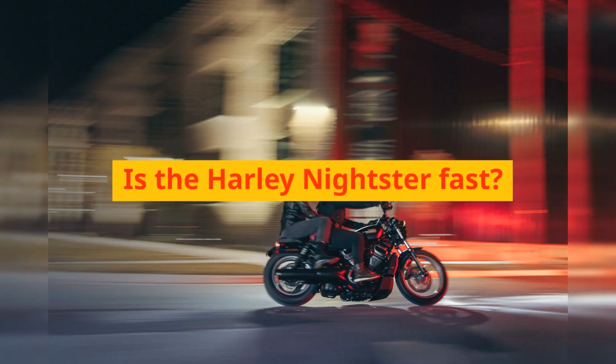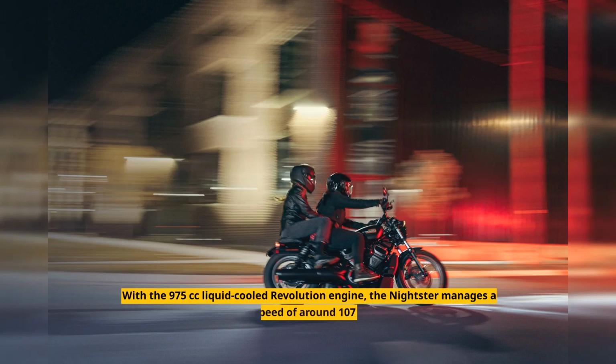Is the Harley Nightster fast? With the 975cc liquid-cooled Revolution engine, the Nightster manages a top speed of around 107 miles per hour.